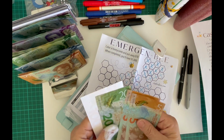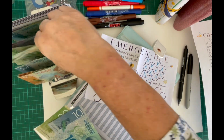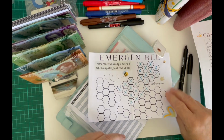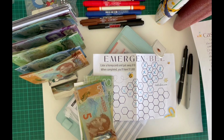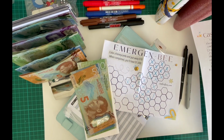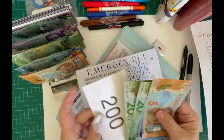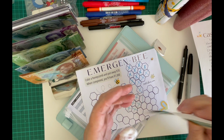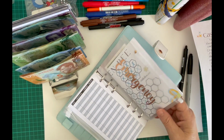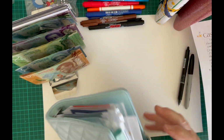So 25, I'm going to change those 2 5s for a 10. So we need 25, and mark these off. So that's 10, 25. I might come back to put some more in this with that money that I've got. So we've got 200 in the bank, 20, 40, 55. So that's really good. So that will be for things that I need in the UK if I need anything. So that's good. So that's that binder done.